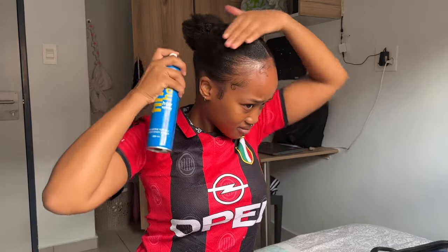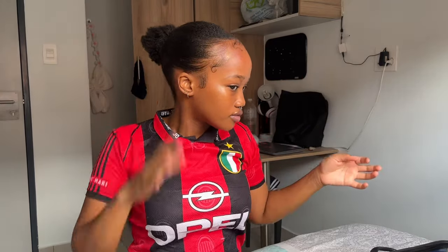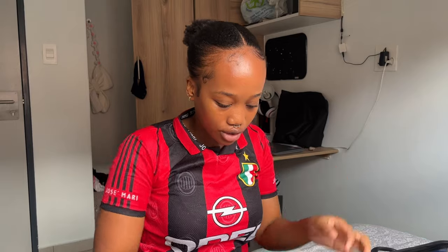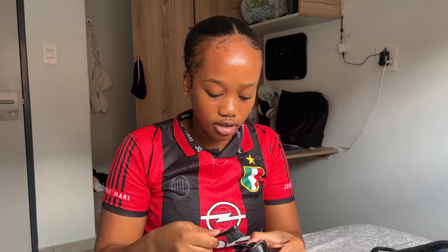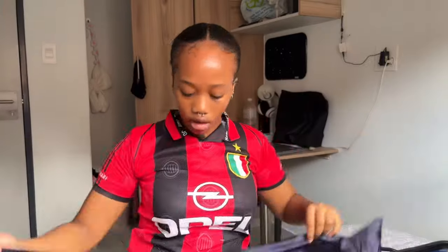So I'm just gonna hold this together. Okay, and then I'm just gonna fix these edges. And then wear my skirt and then we'll head out.